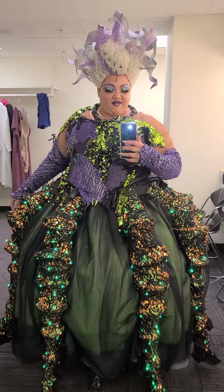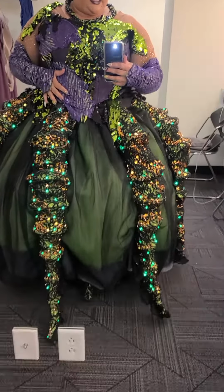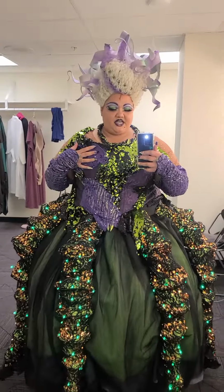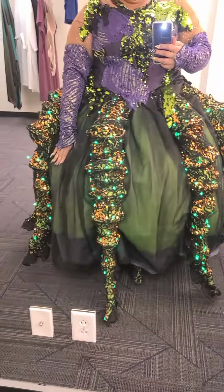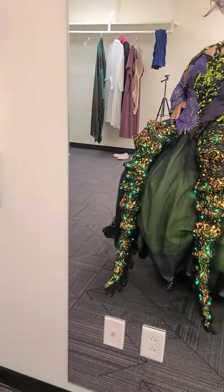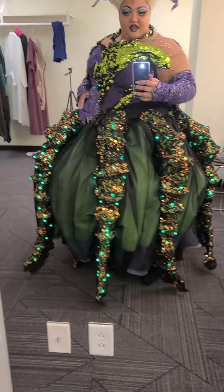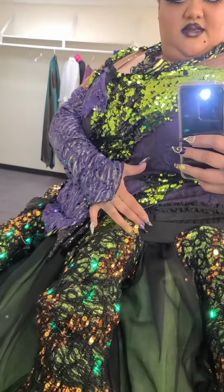So a lot of people have asked to see my costume kind of up close and not under stage lights. So she is multiple skirts. There's a hoop skirt under here. There's my hoop. There's a skirt underneath at the bottom. And then the tentacles are on this utility belt. You see right there? You can see it.